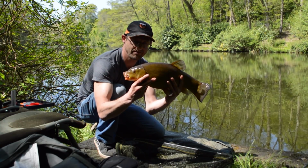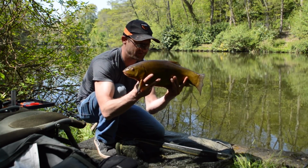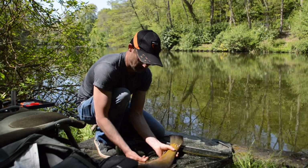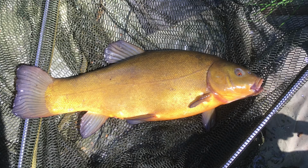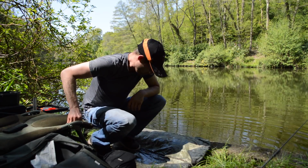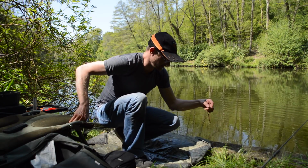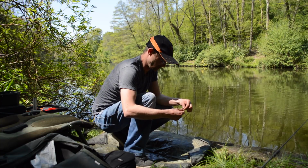Got a stubby little pectoral fin on this side. Right, let's get a quick picture. Pop her back in. On worm again. Definitely the best bait, as per usual.